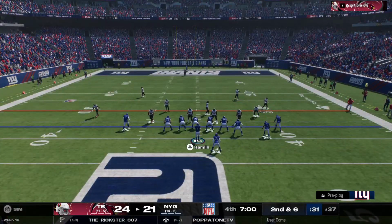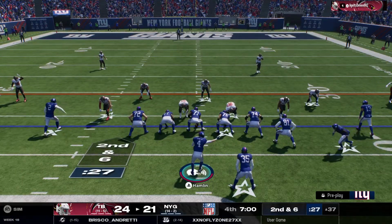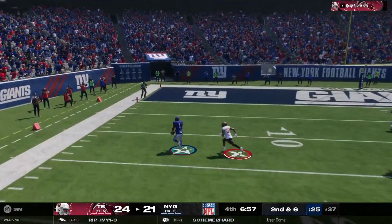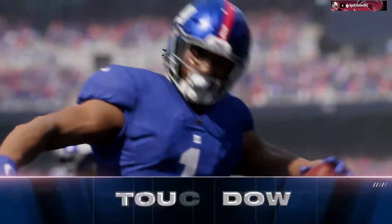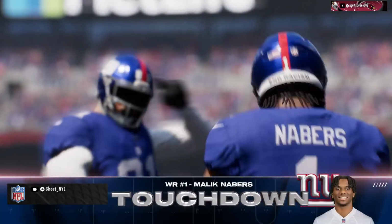2nd and 6 coming up here. Man in motion here. 2nd and 6 now. That one's caught along the left sideline. And he's going to take this across. Touchdown, New York. The Giants take a 4th quarter lead.